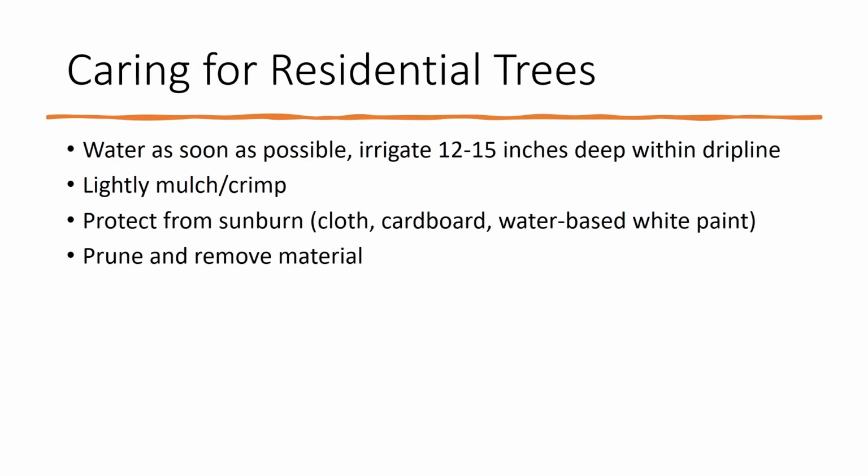It's also recommended that you prune and remove material that is obviously dead. This is to avoid attracting insects, and the timing of this may depend on the type of tree that you're working with. If you're working with a pine, you might consider doing your pruning and removal in the fall so that you're not attracting bark beetle, and we'll talk about bark beetle a little bit more later on.